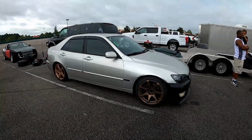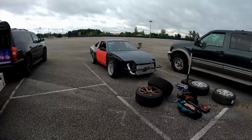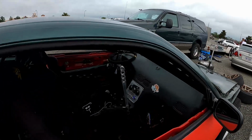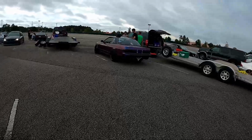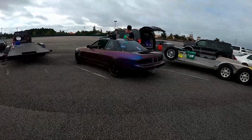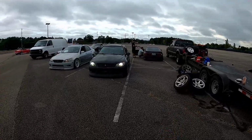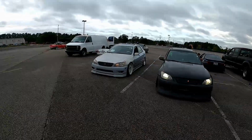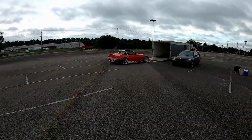Turn it down. These are becoming pretty typical now, IS300s. This car has an RB in it. Man, that handbrake is ginormous. This car's got a neat color to it. FC, RX-7, 2 more IS300s. Ooh, this is neat. Z4.